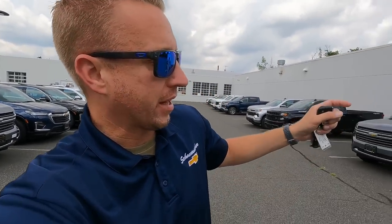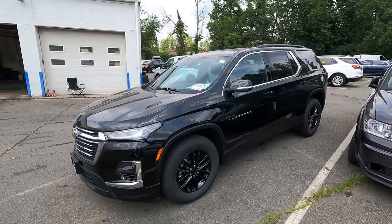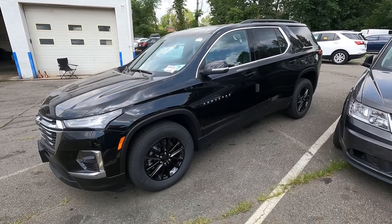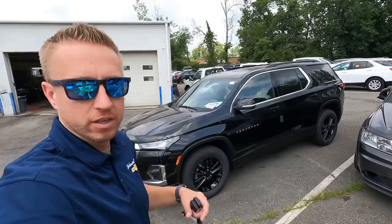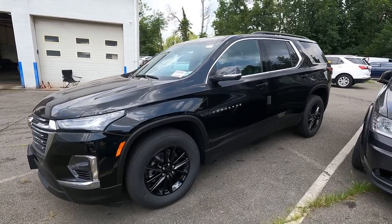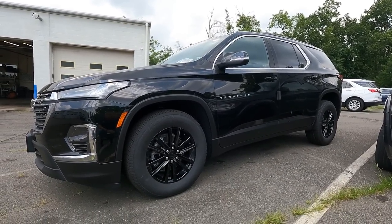Actually, I have a Traverse in the back. Let me show you this. This here is a 2022 3LT Traverse, right? So it's the LT leather. Nothing else added other than just being a 3LT. It does have black wheels, as you can see here. Now those wheels, we actually had a vendor of ours paint. So they didn't come with those wheels, but the customer wanted all black wheels. And this is the least expensive way to get it done, is just to have the ones that are on the vehicle painted. They look real good. And it gives you that nice stealth blacked out look that everybody seems to like right now.